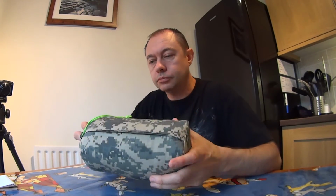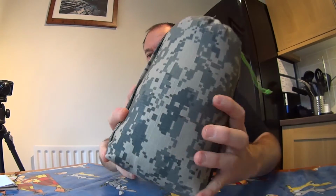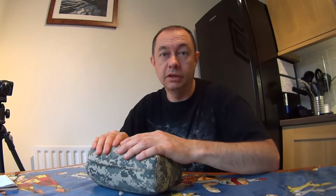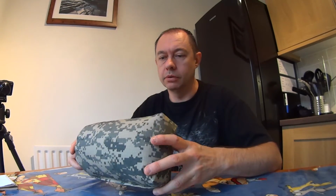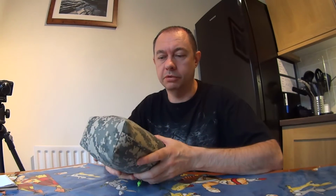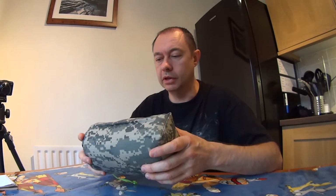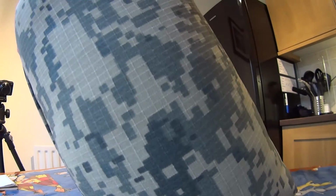Now, something a bit more technical, a bit more complicated. First of all, this fabric here. This is a ripstop, but it's not nylon, it's cotton, or polycotton, polyester cotton. So it's incredibly strong. You can really put a lot of pressure on this fabric, and it just doesn't give at all. It's got a little bit of stretch to it, but there is a limit. It's not waterproof, it's breathable.